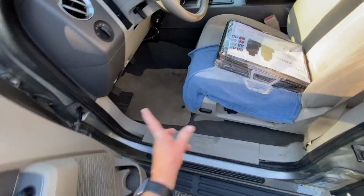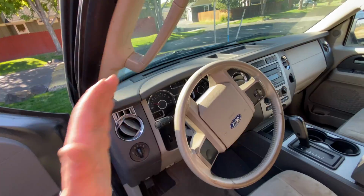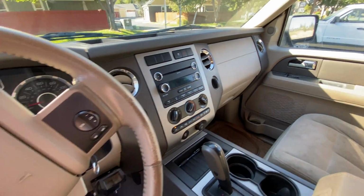And then here we are at the front seat. I removed all that nasty duct tape over the rip. The dash is looking a lot cleaner. Check that out. It's amazing what just simply vacuuming out your car and wiping down the surfaces can do to a car. It already looks like it's worth a lot more money.